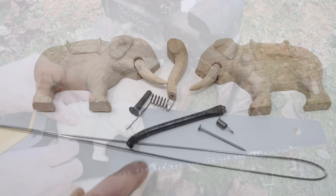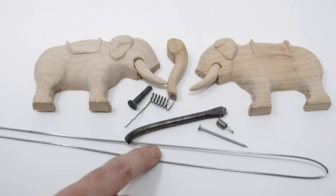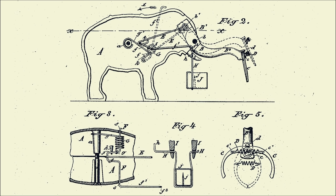So here's all the metal pieces I'm gonna use to finish our mousetrap. We have two springs, a screw, some wire, a nail for pins, and this metal rod I'm gonna shape into the jaws.